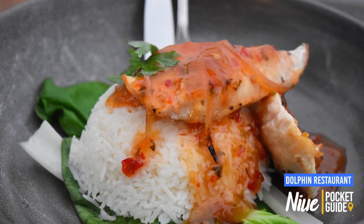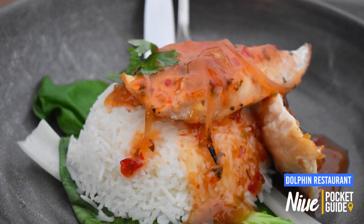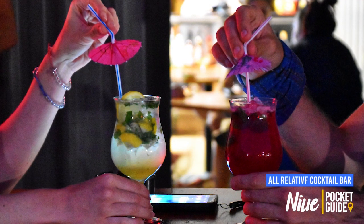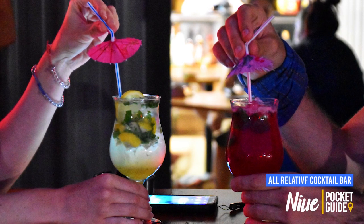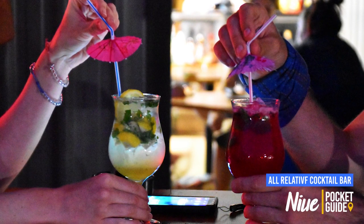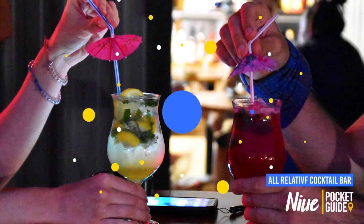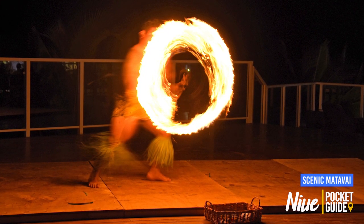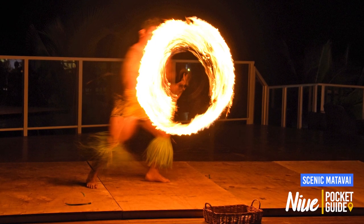After all that walking, you may want some food. The scenic Matavai Resort is the only accommodation on the island with its own restaurant, but that's not to say that there are no amazing places to check out outside the resort. All Relatives is a cocktail bar which is well known among the locals. However, don't miss the Umu Night at the scenic Matavai Resort, where you will be treated to a local show.